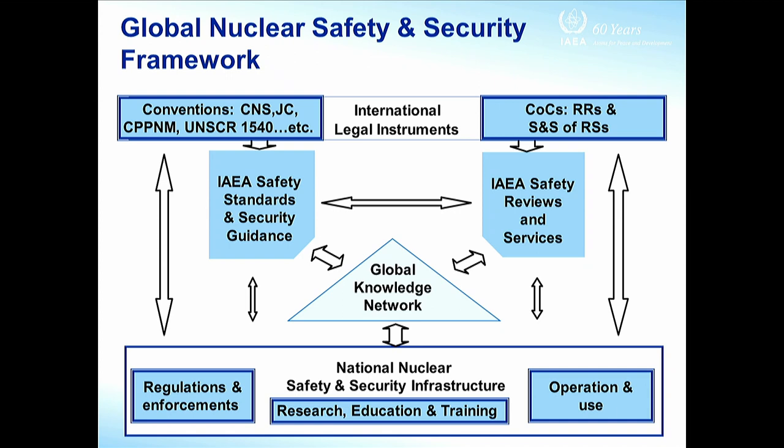So we've got the safety standards and security guidance on the left, safety reviews and services that Peter's going to talk about later, and the global knowledge network. That's the way that the IAEA assists states to interact with one another and to share knowledge about safety. So these three things are the day-to-day work of our Department of Nuclear Safety.